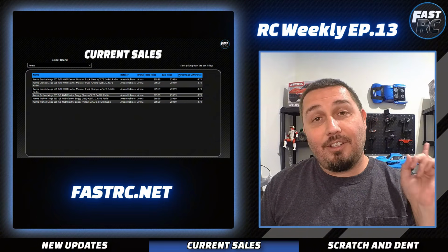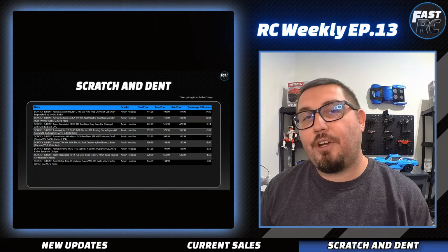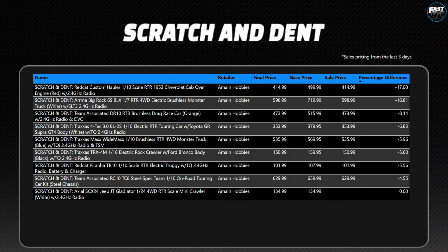All right, let's go ahead and go to the Scratch and Dent. Welcome to my favorite segment, the Scratch and Dent. If you don't know what this is, these Scratch and Dent vehicles are from amainhobbies.com, and they're usually returns or open box or things like that. If you're interested in any of these vehicles, you can check them out at amainhobbies.com. So let's go ahead and dive into it.